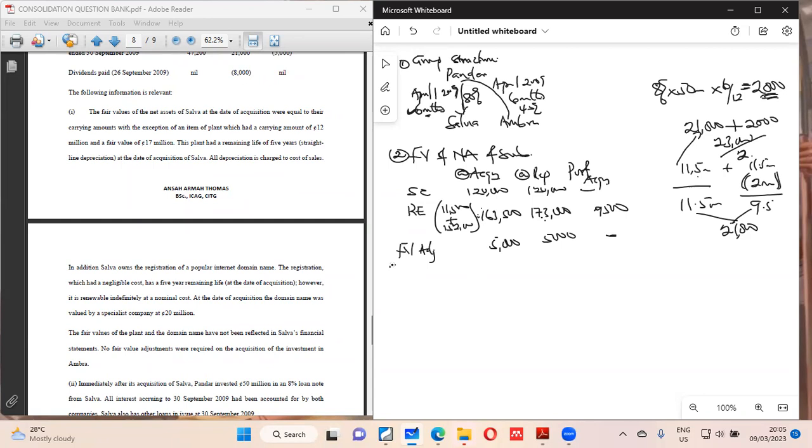What about fair value adjustment depreciation? It was 100. It's how much? 5 years. So you do 5,000 over 5 years by 6/12, please. This thing, you people keep missing it.